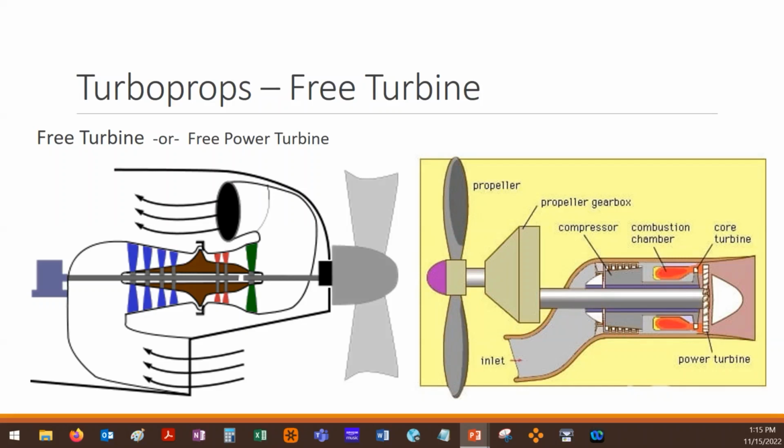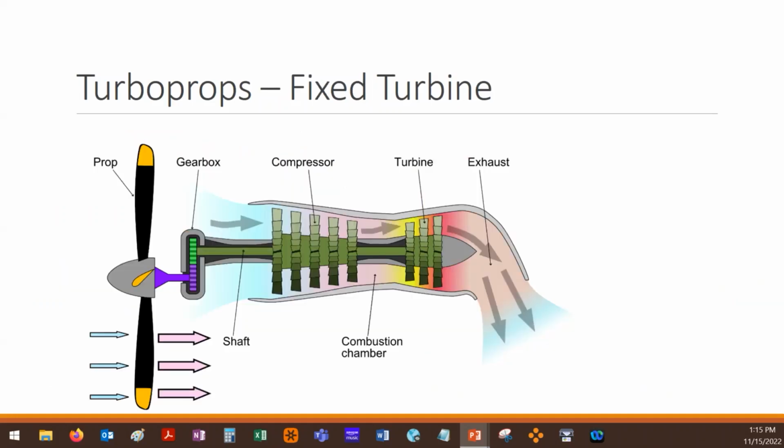Okay. When you're starting these, what that means is on a fixed turbine, the gas generator here, which does drive the propeller, we've got the prop gearbox, it's also going to have an accessory gearbox here, and the starter would connect to it. So when we engage the starter, what happens to the propeller?